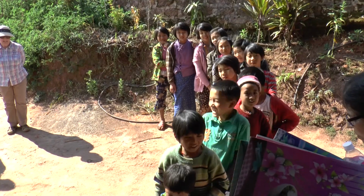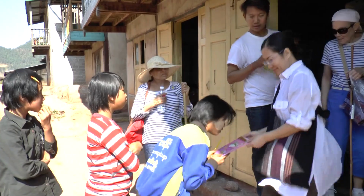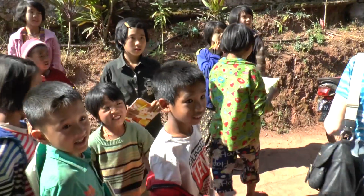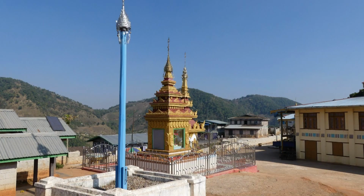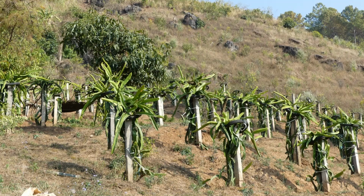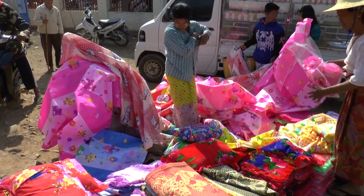After lunch, the children formed an orderly line as we gave them gifts of books and pencils. Then, once everybody had some, a scrum formed for those we had left. Just time for a quick visit to the loo before it was time to go down into the next valley. These were dragon fruit trees. After a well-earned night's sleep, we went back to Heho.